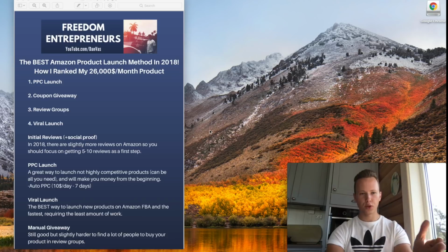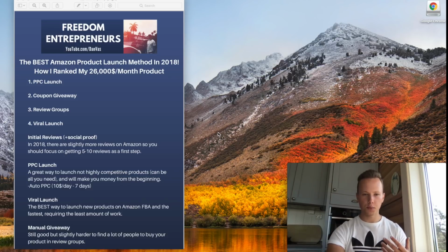All right, so basically I laid it out right here, exactly what I do. This is literally everything to launch products. If you don't launch products, you're simply not going to make sales. It's that simple. So obviously it's a very important part of your Amazon FBA journey and of your Amazon FBA product. So let's start with number one, the PPC launch. We've got PPC launch, coupon giveaway, review groups, and viral launch.